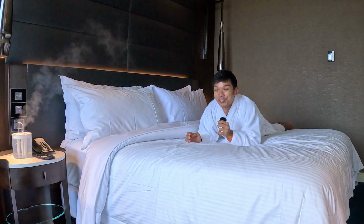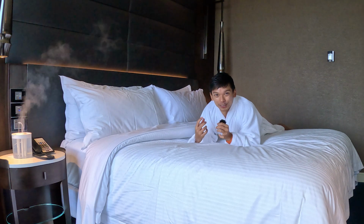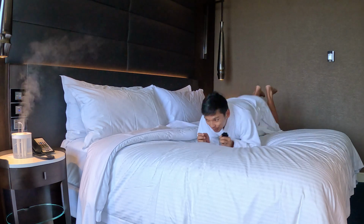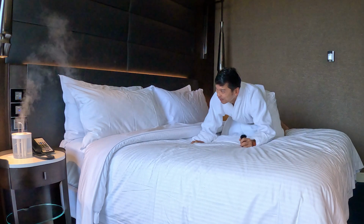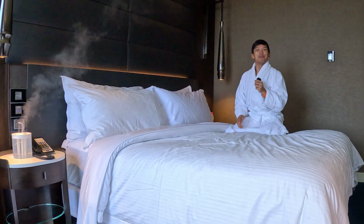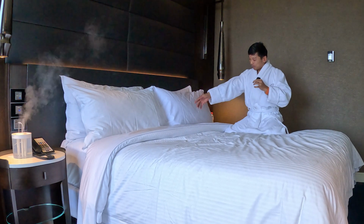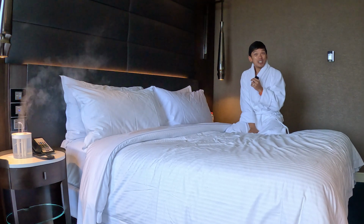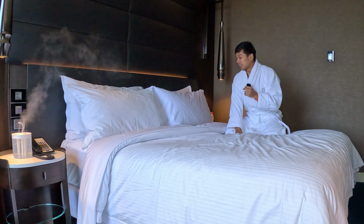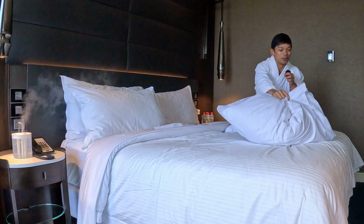Okay, when I jump, I don't really see much dust, but I'm having a little bit of sinus because of the back of the hairdryer. So it's a bouncy bed. You can see that when I bounce, the whole bed is bouncing. I'm wearing the bathrobe. It's really comfortable. And let's try the pillow first. Oh, this is a pillow that I like.